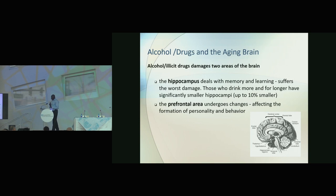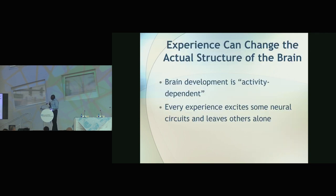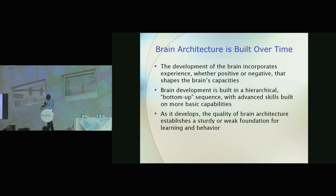But what we do know in terms of how the brain ages and functions is this: experience can change the actual structure of the brain. It really puts an imprint on what we do and the activity and the developmental aspect. And so it's like anything, the more reps of something you have, the more proficient you are. So therefore, adults are more proficient in a lot of cognitive areas than younger folks. But conversely, as you get older, you become less efficient in those same cognitive areas than younger folks. So there's a development and experience that goes along, and it's architecture that's built over time. So we know that behavior and the development and the capacities are developed over that particular period of time.